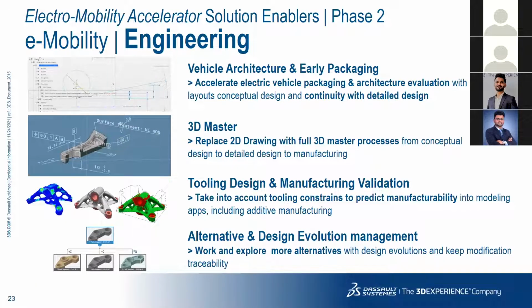The next one is tooling design. What you do here is take into account the tooling constraints that will be present. Why this is to be done at an early stage is because once you're entering the development cycle, you'll have to set up a basic manufacturing plant and all of these things. If you do all of this later on, that is your tooling aspects, you might end up with a manufacturing plant that has a lot of issues. So it's always better to simulate them virtually and then go into the manufacturing phase. With the 3D Experience platform, you have that benefit as well, wherein all of the tooling constraints and the manufacturability aspect is also taken into account during the modeling and the simulation process itself.